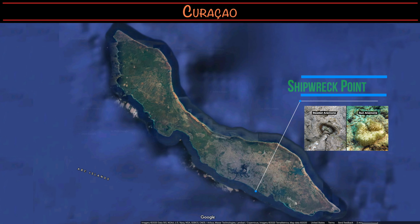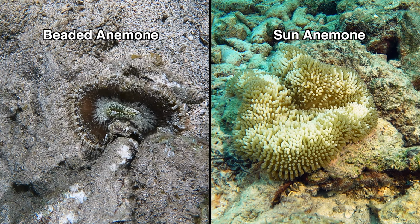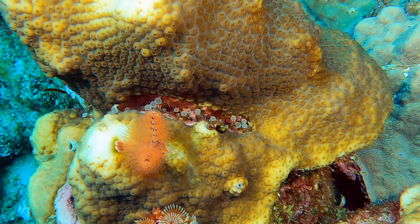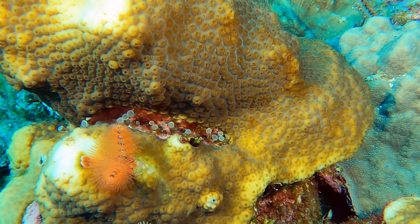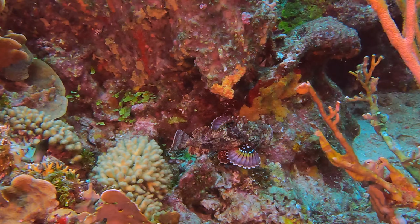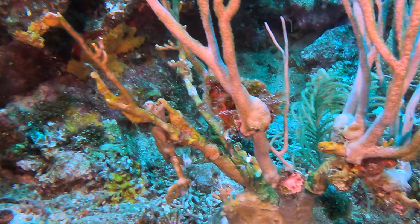Curaçao has shown us a number of different anemone, including beaded and sun varieties that we haven't seen anywhere else. At Shipwreck Point, we finally saw hidden anemone. We rarely see spotted scorpionfish swimming. They really are colorful under all that camouflage.